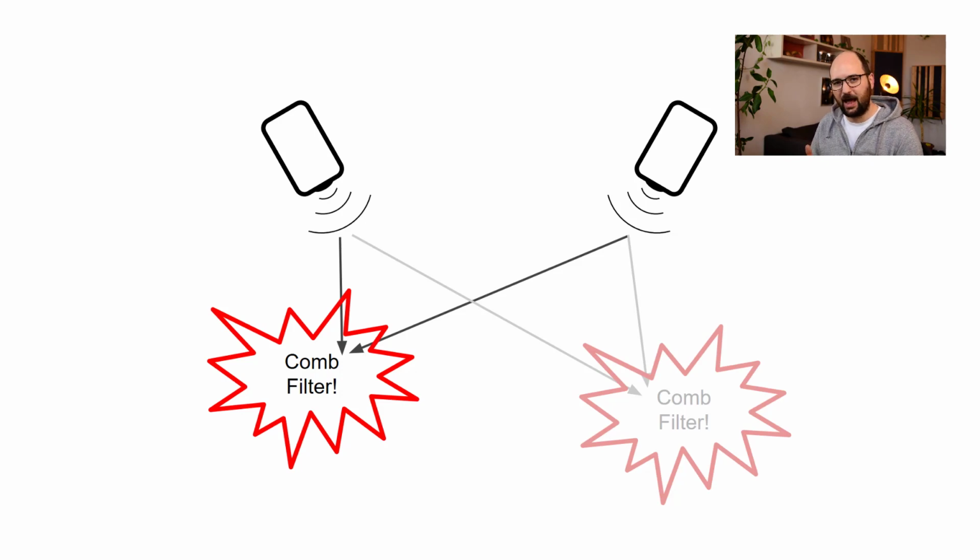And obviously as you move, so will that difference in path, and so that notch in the comb filter will move, which will sound like the bass changing as you move. And so as long as you use two speakers, this is never going to go away. Unless you obviously listen in mono, with one speaker. But for most of us, that's just not the case, right?